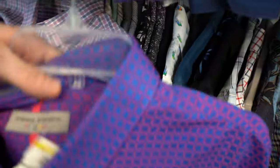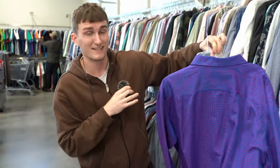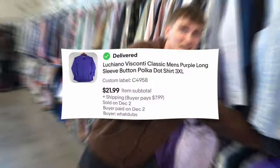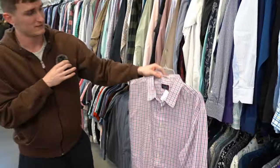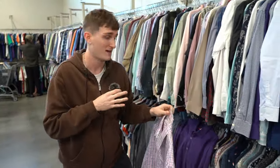The brand is Luciano Visconti, $6.99. The print is just really, really vibrant, 3XL. I'm gonna give it a shot, guys. It's really good. This one is an untucked 2XL plaid, $6.99, 2XL, like I said. Size matters, pick it up.